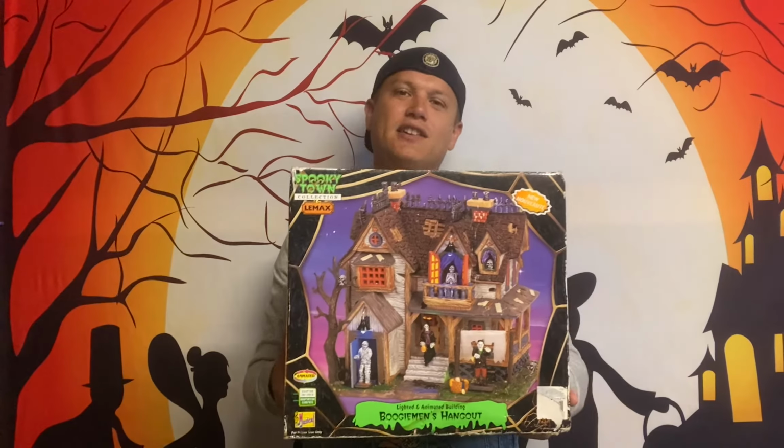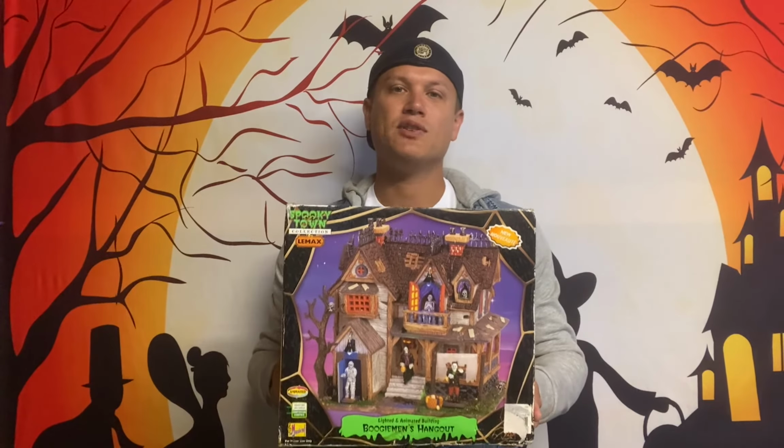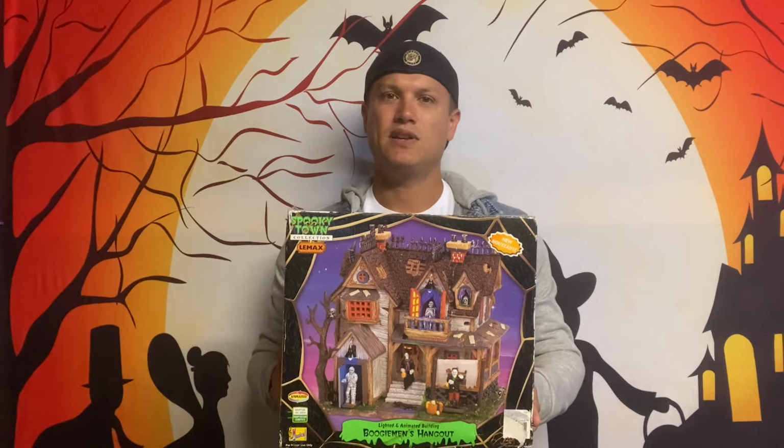Check out what I've got here. The classic Lemax Spooky Town piece from 2006, The Boogieman's Hangout. I had never seen this piece in person, even to my knowledge.